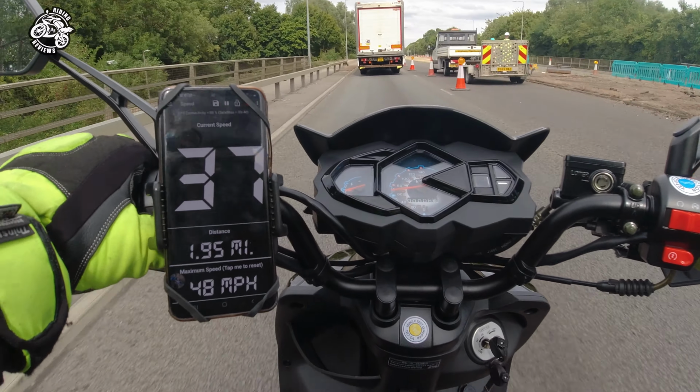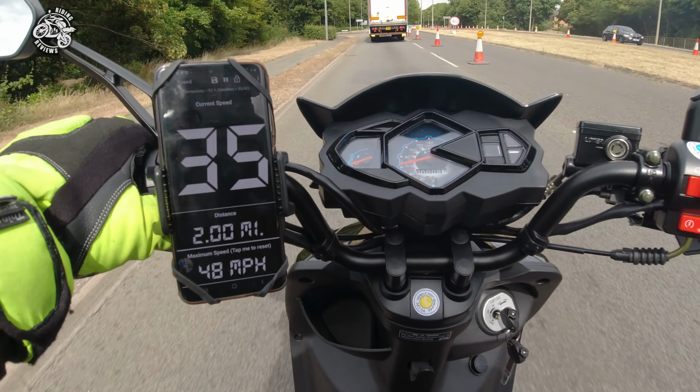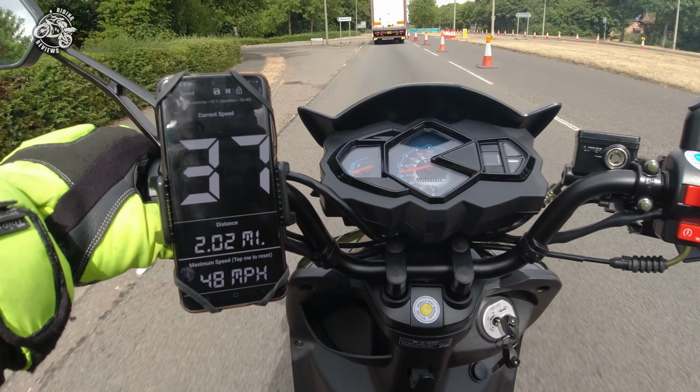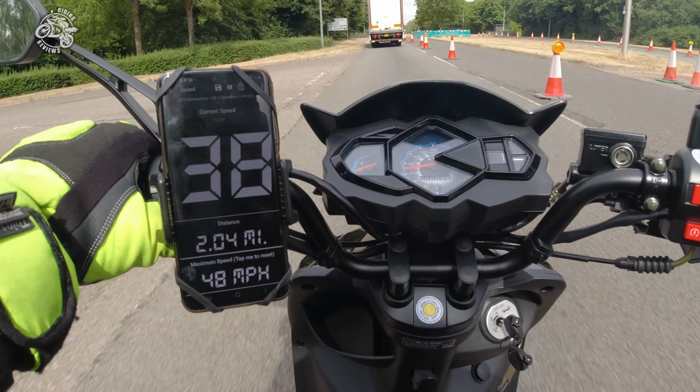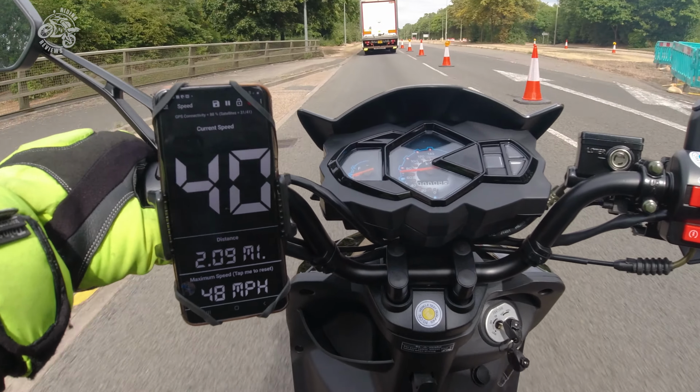If your tappets go tight, you'll notice that the bike is hard to start and it is slowing down as it gets hotter. Now that bit that we just went up is actually a hill, and it was going up there fine at 40-ish miles an hour. They're doing some roadworks obviously on this road, so couldn't go much faster than 40.